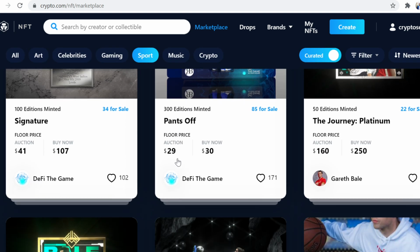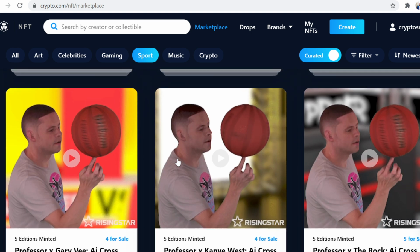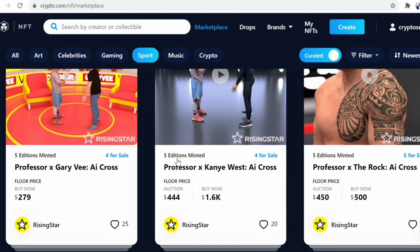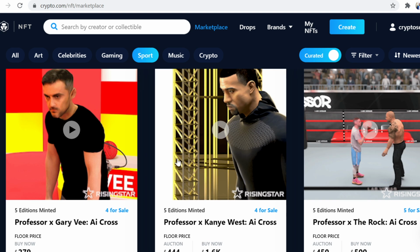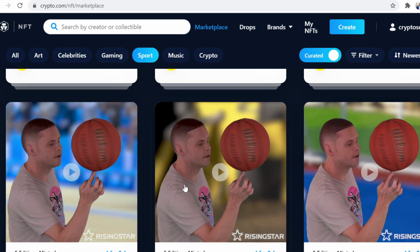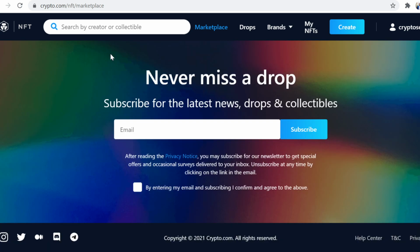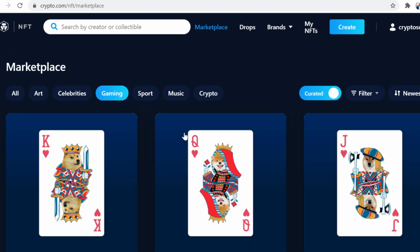Sport is obviously big money, like the traditional cards back in the day. Sport is very much a big deal. You can see here auction prices versus buy now prices. There is quite a big gap out there. Gaming as well. Obviously, gaming is very important.